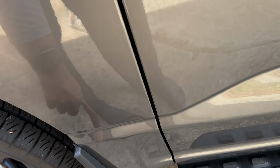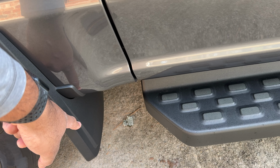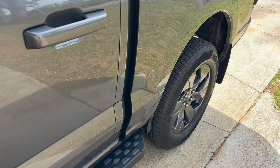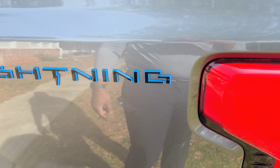Before I go to the back, these are the Ford Lightning specific mud flaps, which are very different because they don't fit exactly the same. And on the back, if I come to the back, they say Lightning, so very different.